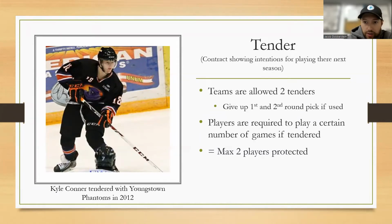A couple things to understand here. Tenders do not happen often in the USHL. It happens more often in the North American League, which you'll see in a different video. But in the USHL, tenders do not happen very often because if a USHL team uses their tender, you have to give up a draft pick, and it has to be your first or second round pick. So if you use one tender, you give up your very first draft pick. If you use two tenders, you lose your second round draft pick as well. So it's a pretty big hit.